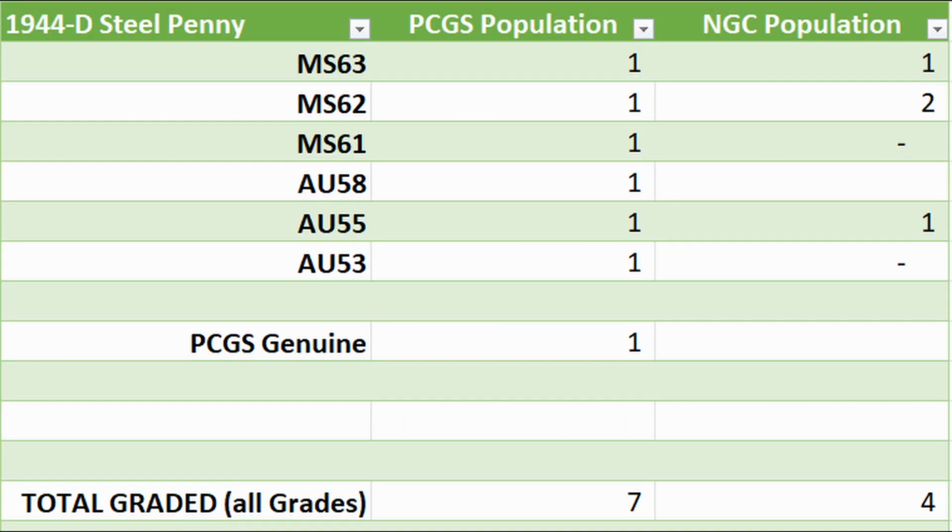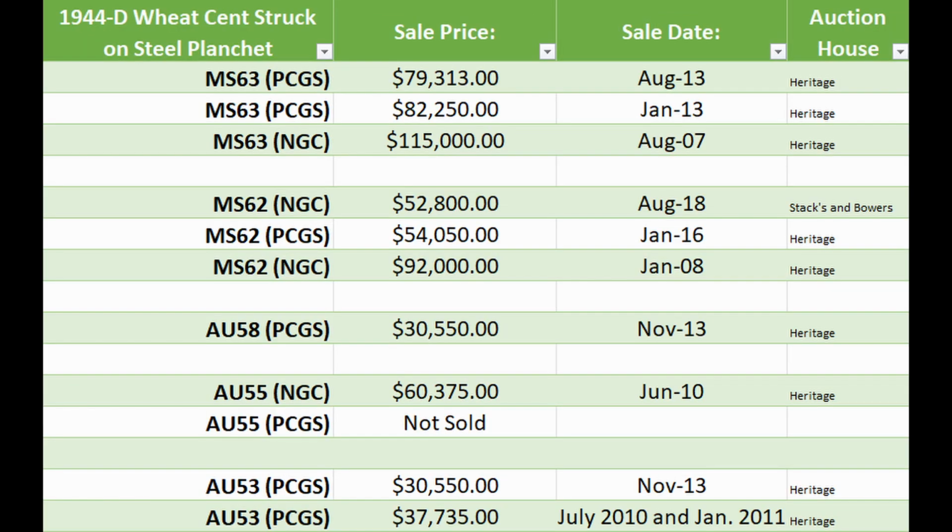Taking a look at the rest of the sales, the lone graded Mint State 61 has never been to auction. The About Uncirculated 58 sold for just over $30,000. There are two About Uncirculated 55s. One sold for over $60,000 and the other has not been to auction yet. Then we have the two About Uncirculated 53s. The most recent one sold for $30,550 and the other one sold twice, once in July of 2010 and once in January of 2011. It looks like there was no reserve on the auction, so it's possible the sale fell through with the buyer and it was relisted, or the new buyer relisted it after receiving it.